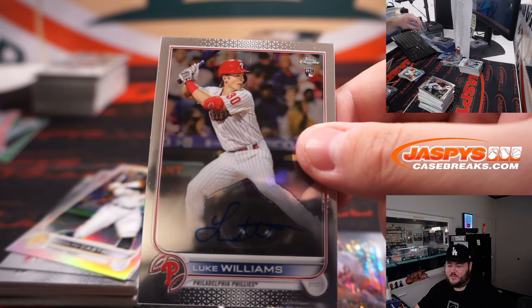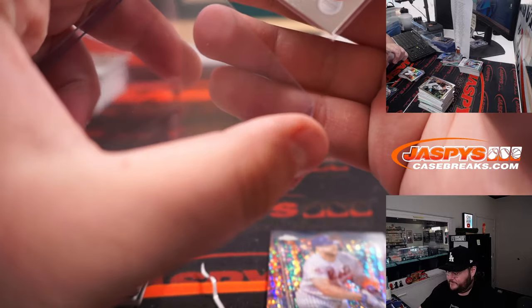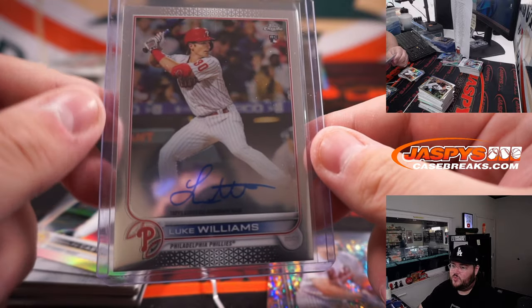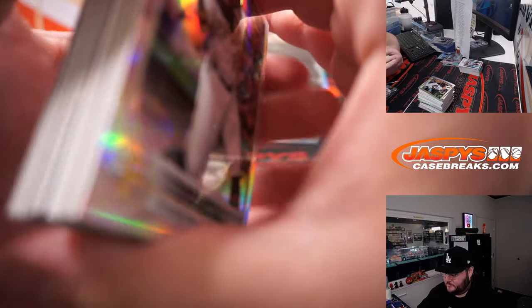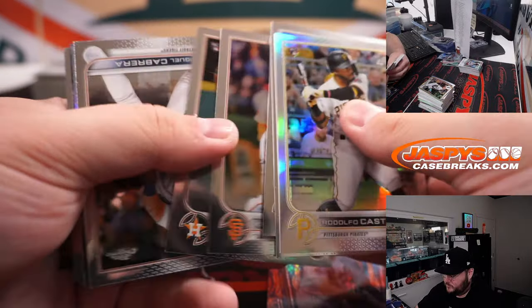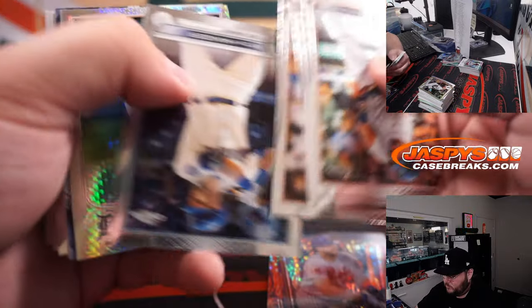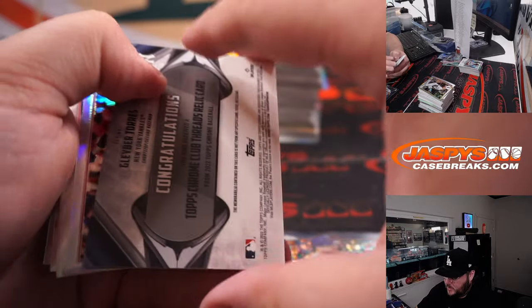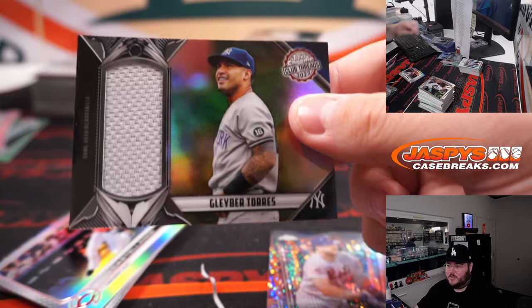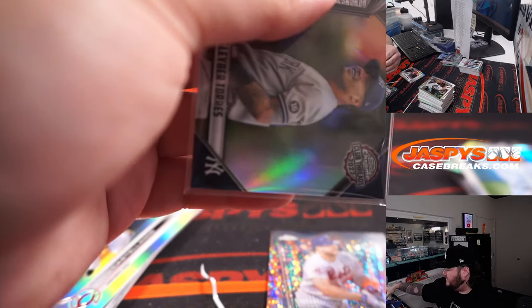Luke Williams. That's for the Phillies, for Darren. Luke. Glaive Day. It's a Gleyber Torres patch for the New York Yankees and Matthew Shearer on the club threads.